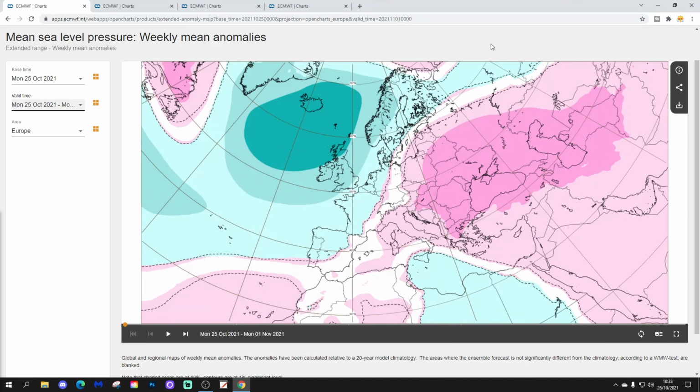Right, so here we go then. We're starting off with the week 1 mean sea level pressure anomaly for Northern Europe. This is how we're looking this week. It's going to take us from the 25th of October to the 1st of November.